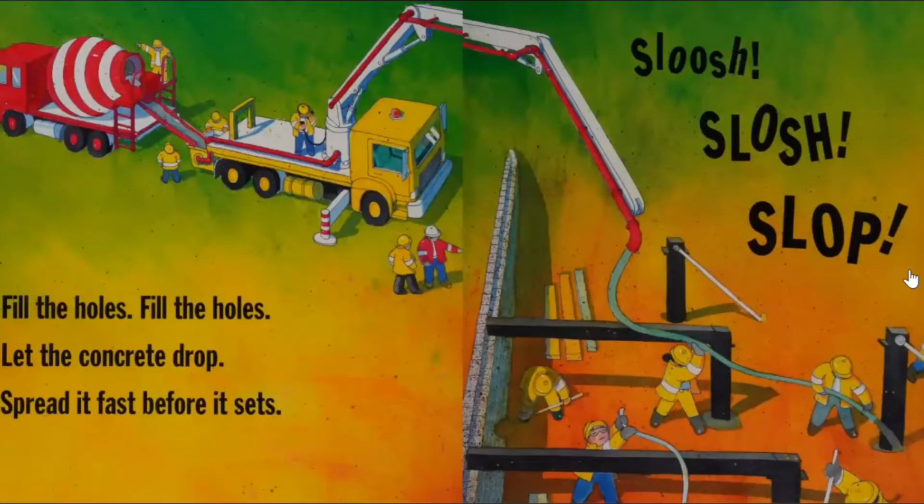Fill the holes, fill the holes. Let the concrete drop. Spread it fast before it sets. Slush, slosh, sloop. So I see we got a concrete mixer over here. See this? Have you seen this before on the streets or at a site? Yes, Miss Jamie, I've seen this before, and they mix the concrete while it's still in liquid form, and it goes through this tube up over here and onto this tube, and then we put it underground. Once again, this is the concrete mixer.